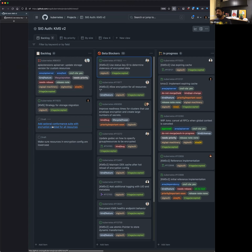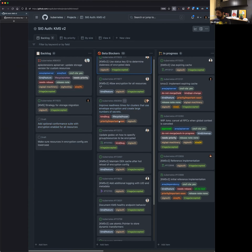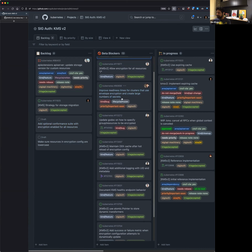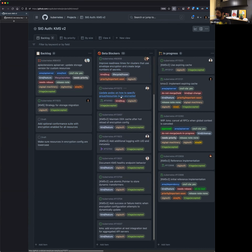I'm trying to think. We also would want it so that if you make a change to the reference implementation, you should be able to use this test suite to validate that you didn't break it in some horrible way, at a high level. But that would mean it would need to compile and build the reference implementation example as part of the PR pipeline somehow. Right. So that part's there. This one is basically all of KMS v2 in the bucket. I'm not too worried about that one.